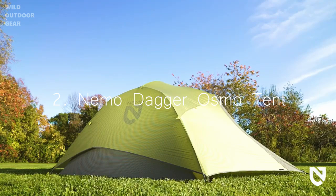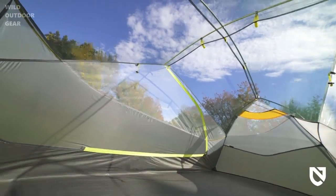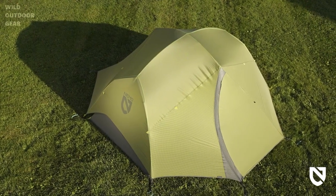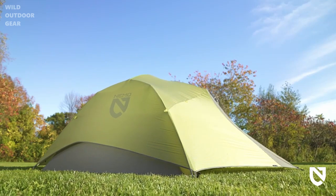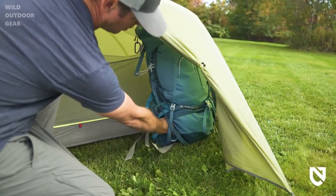This is Dagger Osmo, the quintessential one-tent wonder. Light enough for backpacking, yet roomy enough for comfort on any adventure, Dagger Osmo blends legacy features with our new proprietary Osmo fabric for increased performance and versatility, all while reducing impact on the planet. Available in 2 and 3-person models, Dagger Osmo provides unprecedented interior volume, generous headspace, and massive vestibules.